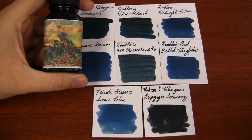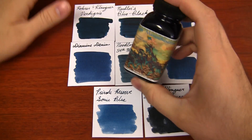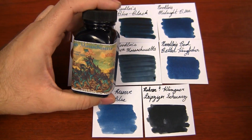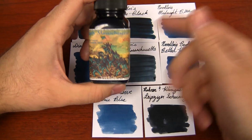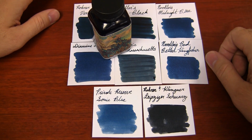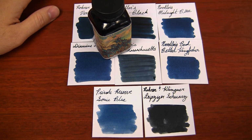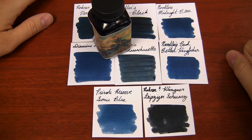So at this point, the ink's been out for a month and a half, and we've gotten tremendous feedback. It's just an immensely popular ink, and I think it's going to continue to be so for quite a long time. But if you haven't heard about it yet, I definitely recommend you check it out. It's going to become a classic staple blue-black in the fountain pen community. I'm just calling it now. So that is my review of Noodler's 54th Massachusetts, and I'm a fan of the ink.